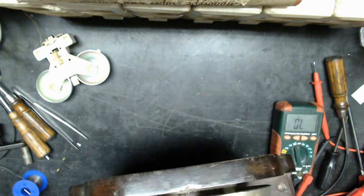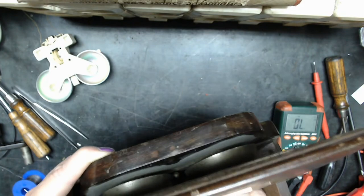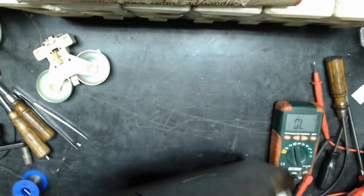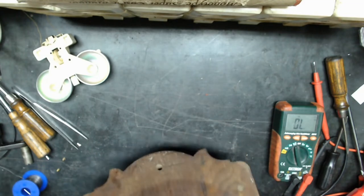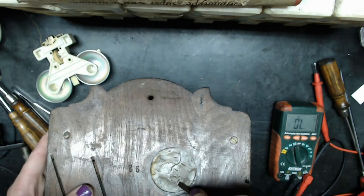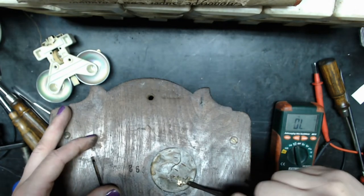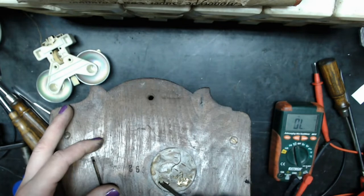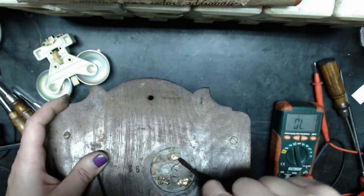Wondering if there's also a detachable generator. The bolts might be sealed with wax here, but that might be pretty easy to find and disconnect. There's one here and another one here, and I'm expecting the third one somewhere around here.